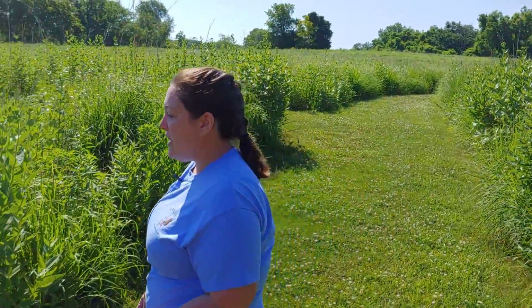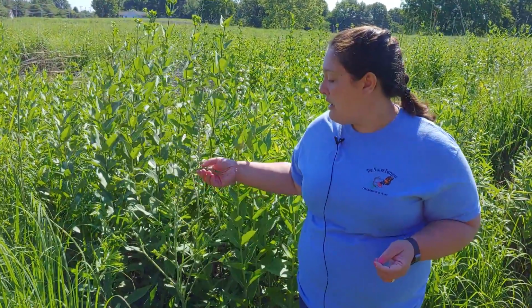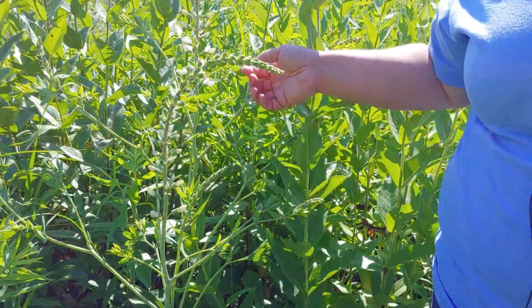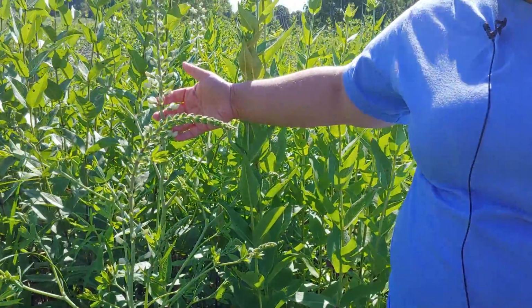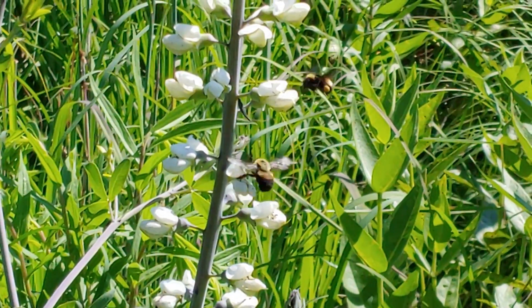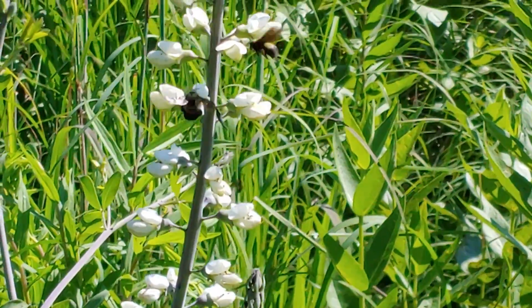Oh, here's another neat one. So this is a baptisia. This is actually one of the nitrogen fixers here in the prairie. And you have some flowers here. We've got buds, so these are actually just now starting. Wild white indigo is the common name for this, but baptisia is what you'll hear a lot of people call them as well.